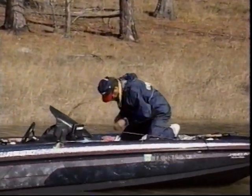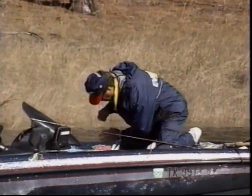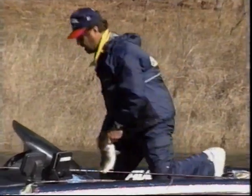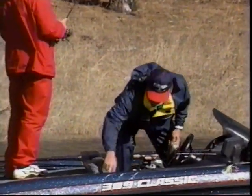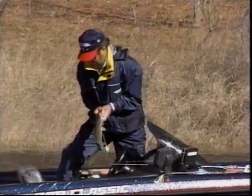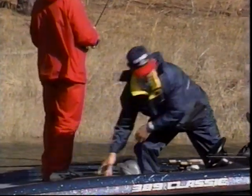Everything is pushing the fish shallow, and I had found a lot of fish in the guts where the hydrilla ends, about 8 to 10 feet in the back end of these draws. I plan to catch them on a Carolina rig with a power lizard out there in 8 to 10 feet of water, where there's a little bit of clean bottom, where the green grass and the brown grass kind of joins.